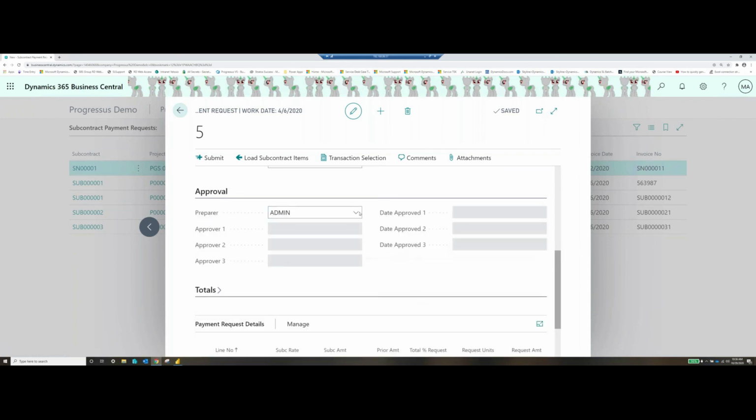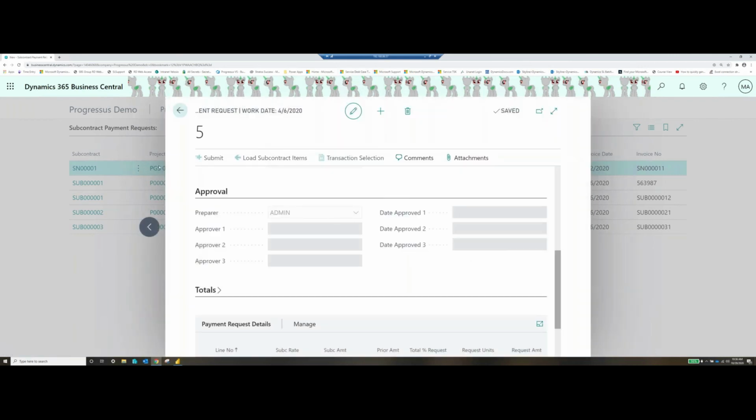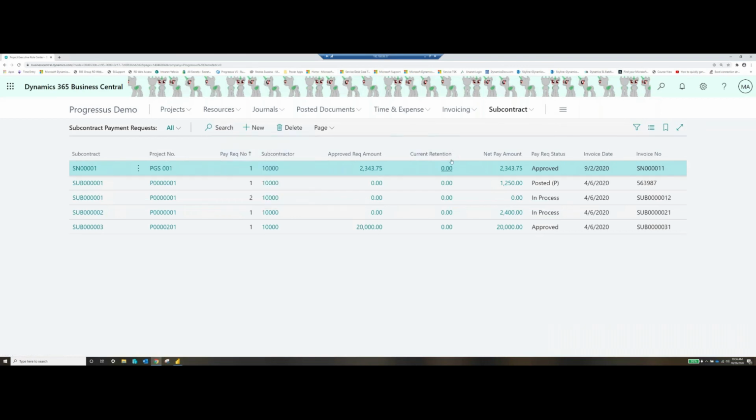There are approvals that you can set up if you have approvals on the subcontract. So if you have 3 layers of approval that you need and 3 different people that you need to go through, you can select those here. I'm going to go ahead and say submit this because we are ready to submit our subcontract payment request. When that's done, it would usually go through the approval process. Mine's already approved because I didn't have any approvers.